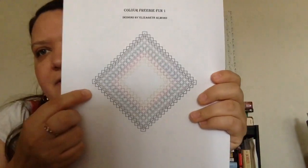The instructions say to use 1 strand, but I'm debating using 2 strands because I'm a little worried that 1 strand will get lost on this fabric. I don't know. I'll see. Anyways, as a reminder of what projects I chose, this is going to be the first one.